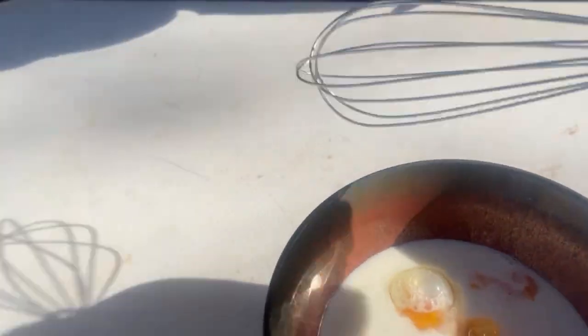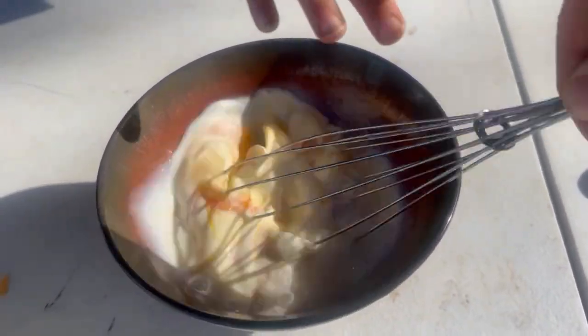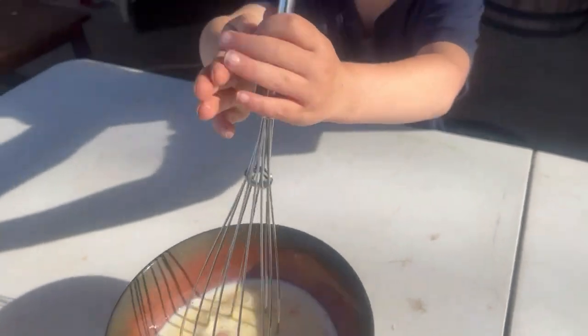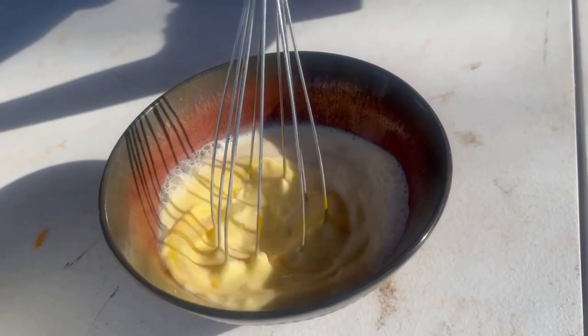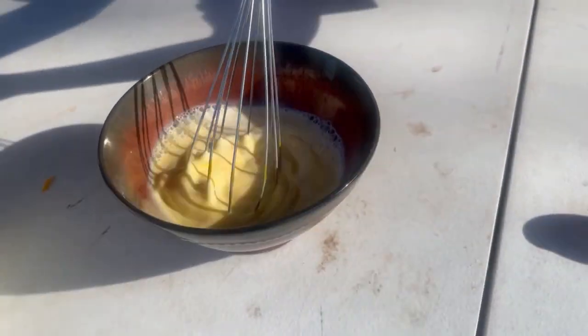Now we're going to whisk it up and make it kind of like an egg wash. Can I do it? Yeah, stir that up. So, we're making like an egg wash. We're going to dip these morels in the egg wash, and then it'll go to the flour and then the grease.